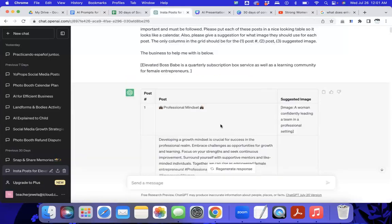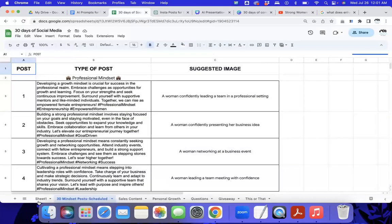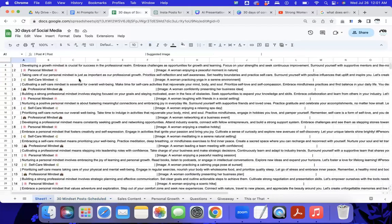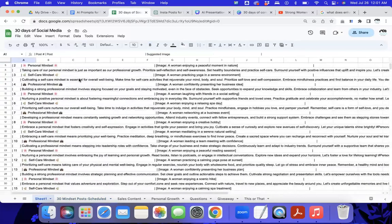One thing on here that you see over here, you can just grab it and copy it like that and paste it where you want it. So I did that. I'll show you what I did. I copied, pasted into a spreadsheet on Google Drive, and this is what it came out looking like. So it's a complete mess.